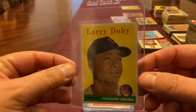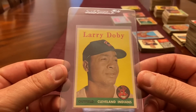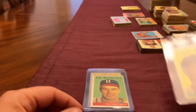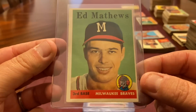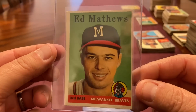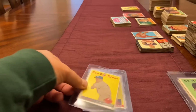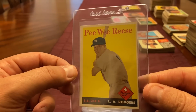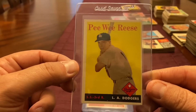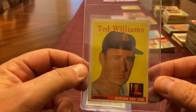So some 58s. We have a Hall of Famer Larry Doby. This is a really nice card, centered well. An Eddie Matthews 58. I love that picture. A lot of the pictures on the 58s, they just pop with the color in the background and the cool pictures. You get a nice Pee Wee Reese here. That one's a little off center, but again, this was not finding a box of trashed cards.